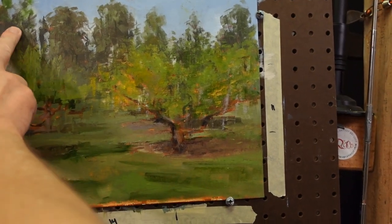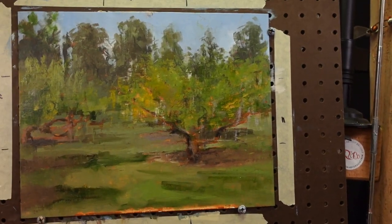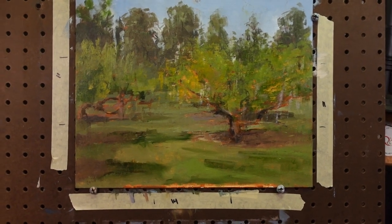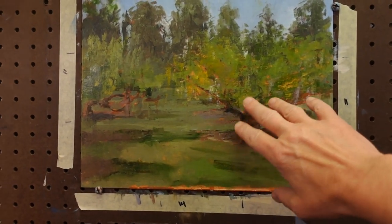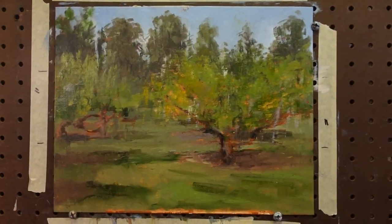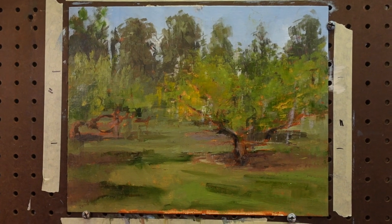And then this one as well, I'll keep it green and I'll keep it big and gray it down and lighten it a bit so that the contrast here in these foreground trees will hopefully help bring them forward and firm them up, make them more realistic.